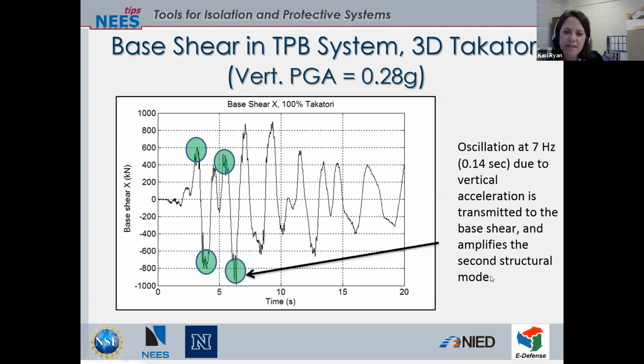Well, this particular vibration frequency happened to be coupled to or similar to that second structural mode. And so it amplified or expressed that second mode and caused it to show up in the horizontal acceleration. This was a relatively moderate, compared to some, peak vertical acceleration of 0.28 g.